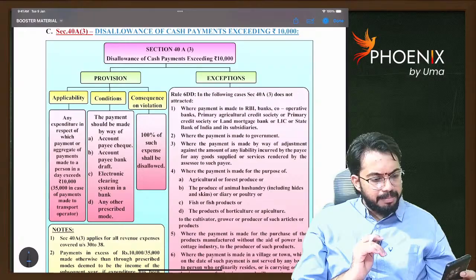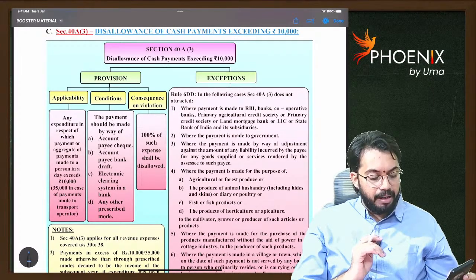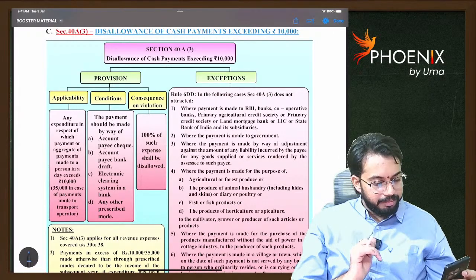Today, income tax bill was passed in Parliament. Amendment bill. Daily confusion is there, no certainty.